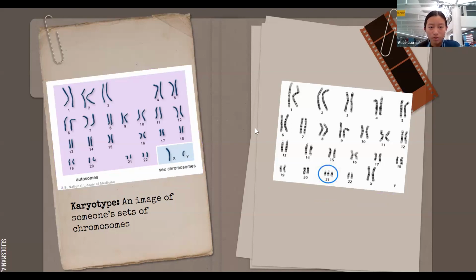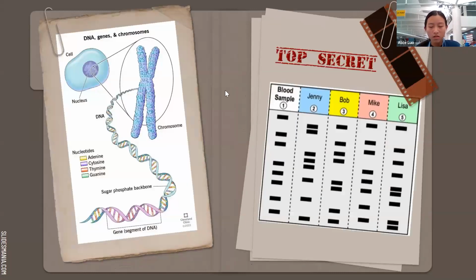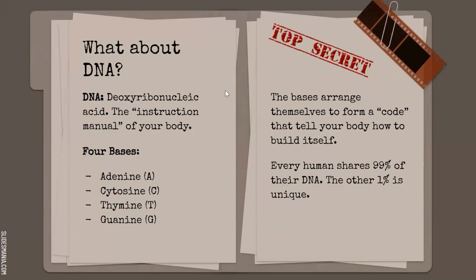All right. A lot of you have probably heard of DNA. Where does DNA fit into chromosomes? Because I know you all know that DNA is like the instruction manual of your body. Yeah, Anna. Did you have a question, Anna? No, I just raised my hand to answer the question. Oh, okay. It was a rhetorical question.